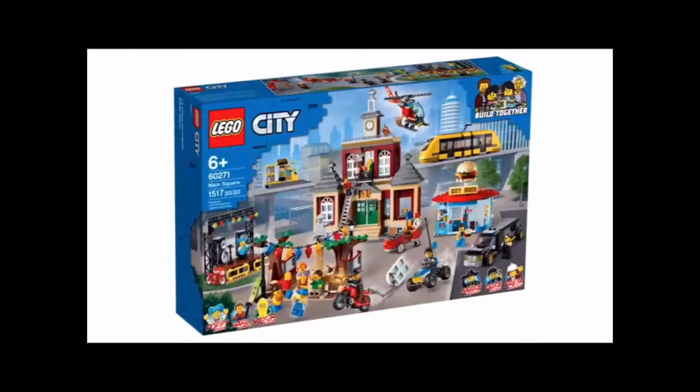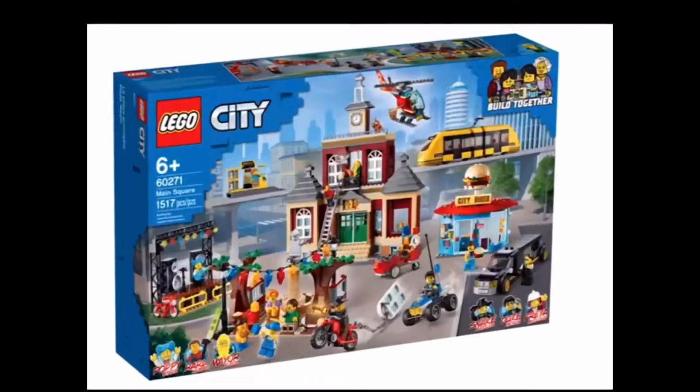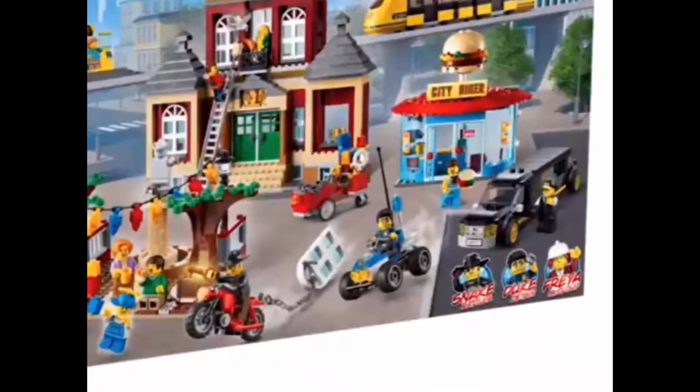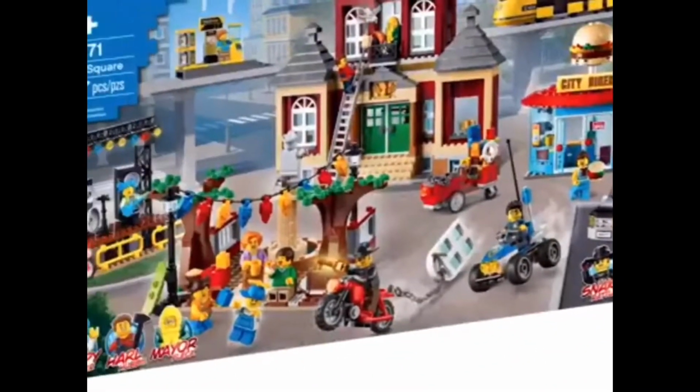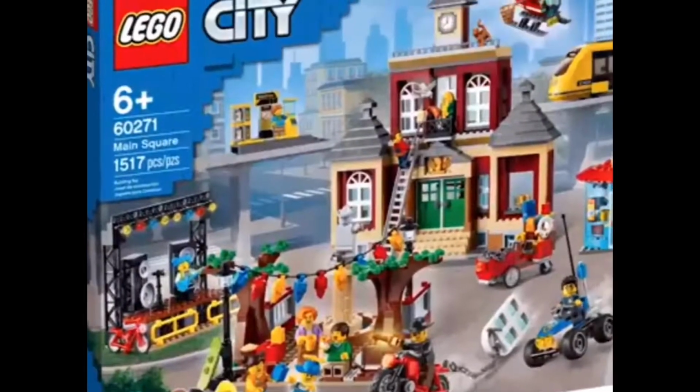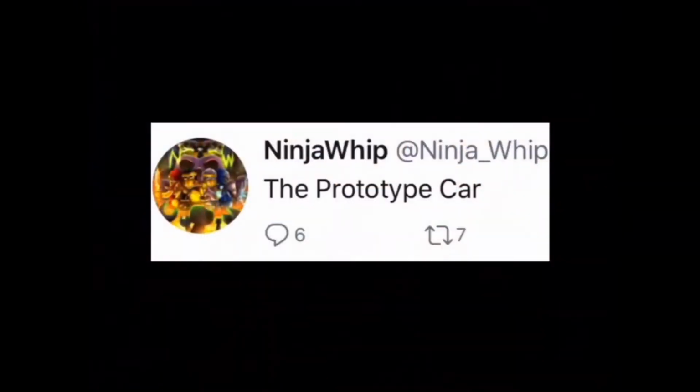Some really nice minifigs with prints and accessories, and some really nice builds and side builds. I also really like how it has build together in the top right corner as this little animation, and then down the bottom here, just some of the characters with names you can actually get in this set. And the mayor in a corn suit does look really funny and pretty interesting.